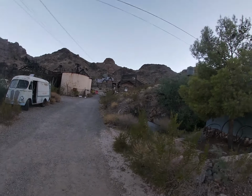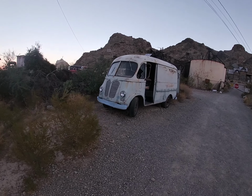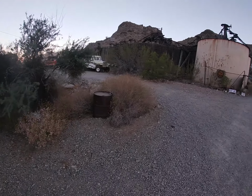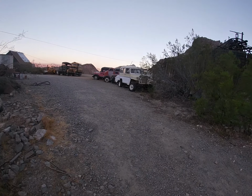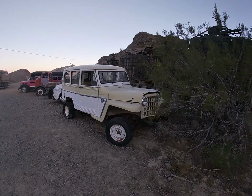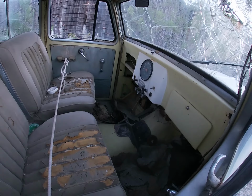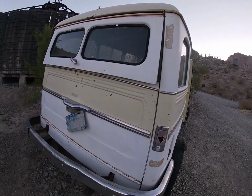It looks like some of these houses back in here are still active. Window air conditioner in that one up there. Another old International Metro. Another Dodge van. Ooh. Old International. Oh, I found the gold mine back here, guys. No steering wheel, no nothing. It's been robbed of everything. Body's still in actually really good shape. No rust. Still got the plates.